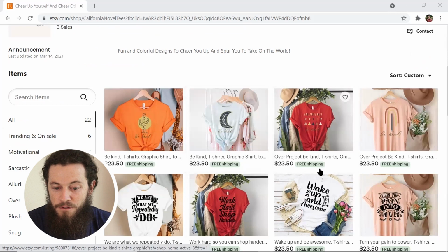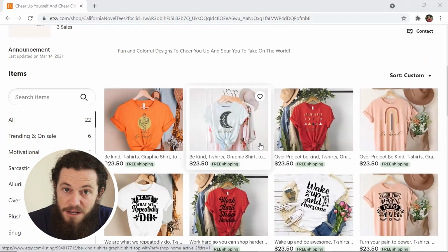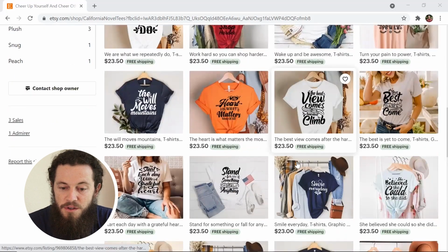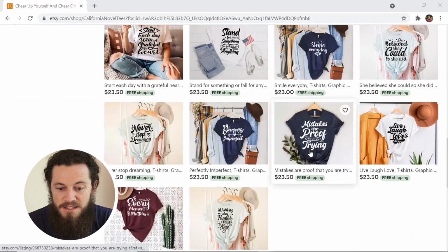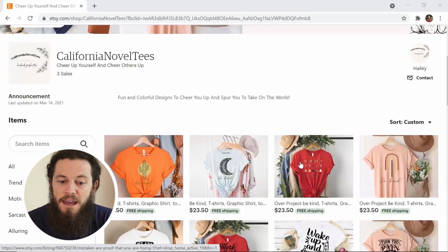I love that you're offering free shipping. That helps you rank better in search results, as well as it's appealing to customers, so great job there. And your thumbnails look really nice and professional, but you do want to make sure you zoom in on your thumbnails so that it's easy for customers to read the designs. Remember, most customers are shopping on their phones, so you want to be sure you're catering to them.